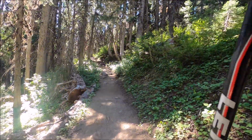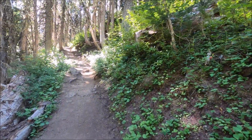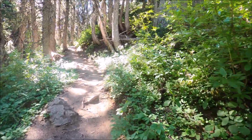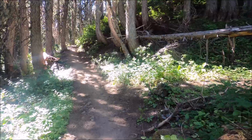All right, we have loaded up. I think we've got close to 10 liters of water. I got the 6-liter bladder, which is kind of flopping around in the back there, attached to the back. So we're just going to be careful and head on up.